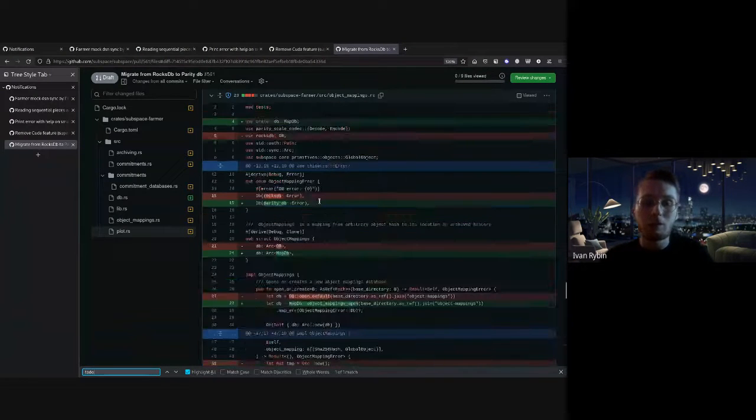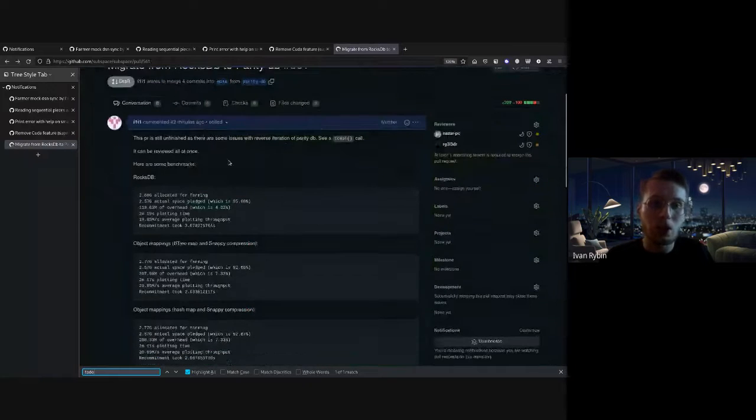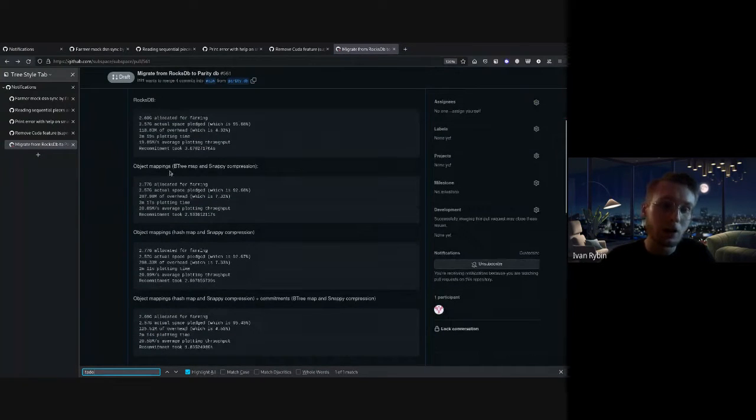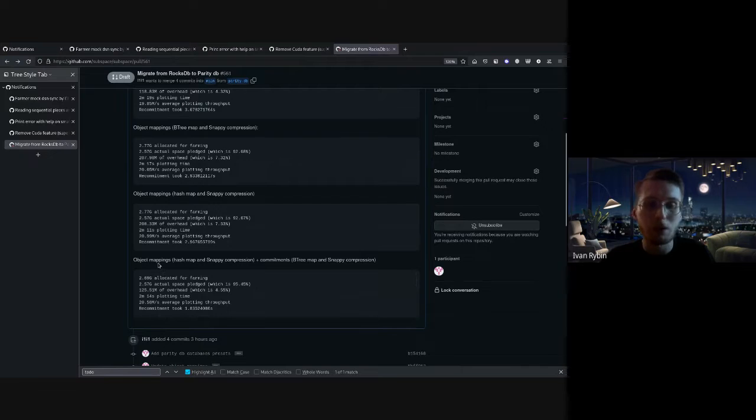There was some progress with that. I benchmarked several iterations of the migration. Basically, I migrated object mappings at once. The thing was that there is a bit different usage of the disk, which is weird. After the migration of both object mapping and commitments, it used the same amount of data.